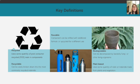And then there are two key nature-based terms. One is biodegradable. This again has to do with the end of life of a product, saying that it can be decomposed by bacteria or other living organisms. And we have plant-based, which refers to the material that something is made from, saying that it's made from some sort of plants or vegetation. Not all plant-based products are biodegradable. In a lot of cases, plant-based materials are mixed with other more normal plastic, fossil fuel-based resins. So those are also not necessarily interchangeable.